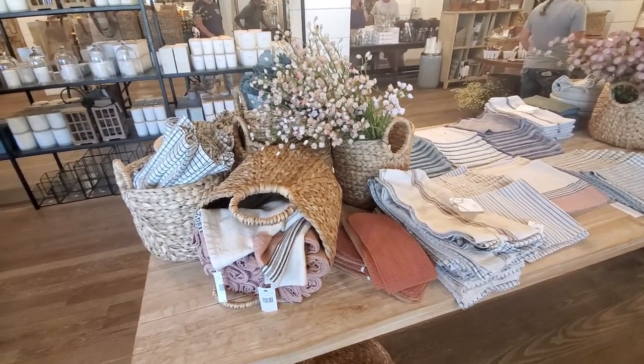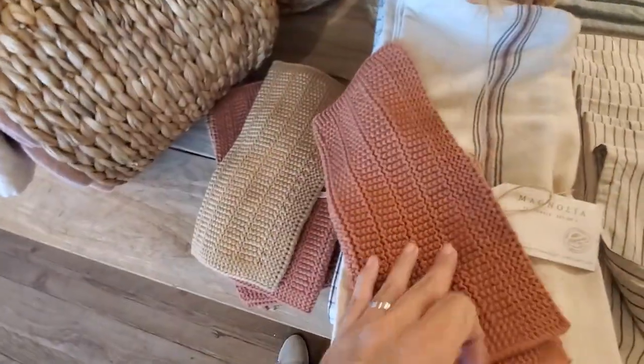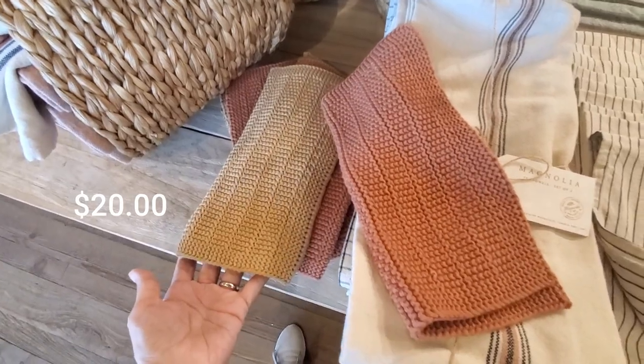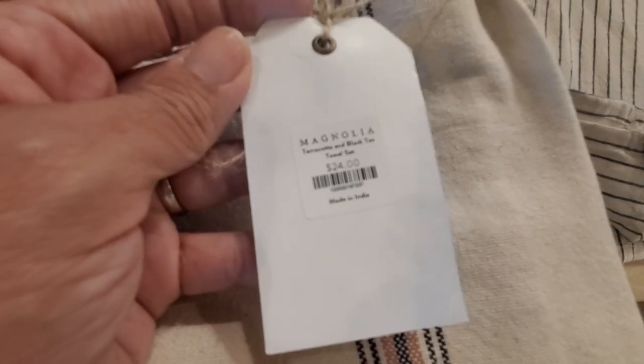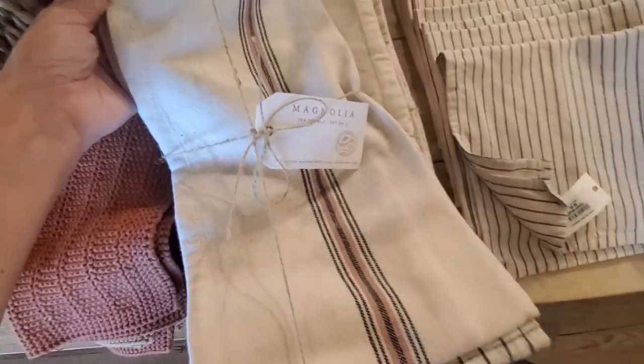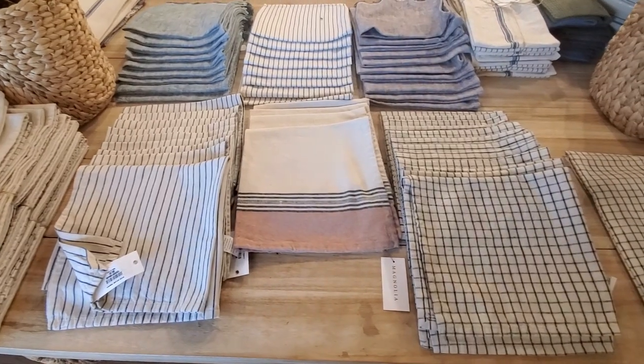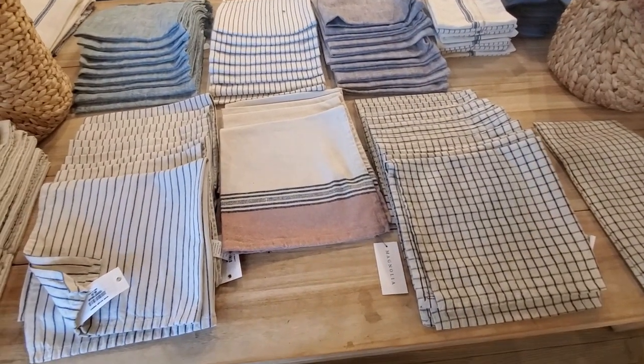I really like all these kitchen cloths, especially the knitted ones. I love the colors, this beigey neutral color. And also I like the blue tones they are using for the other kitchen towels. I think they are very warm. Yes, love them.